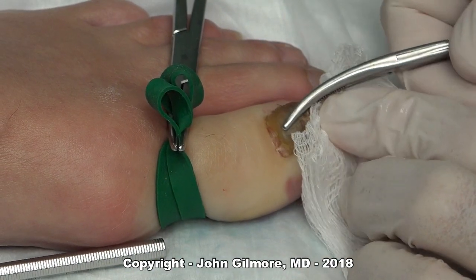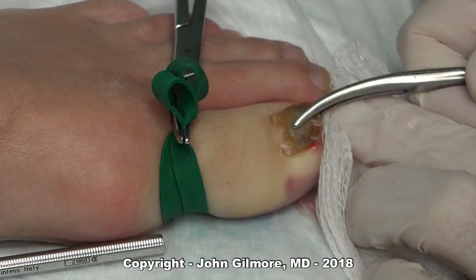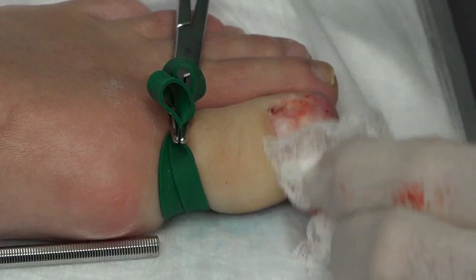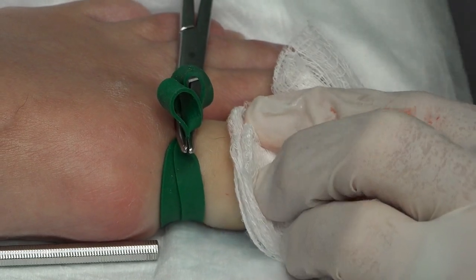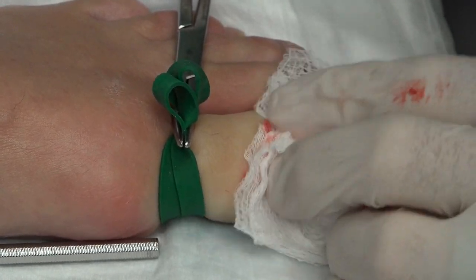See if it will forever leave you. Gumdrop. That hurting at all? Good. That came off pretty easily. I'll hand that off to you. Guess what? You are toenail free. You don't have a nail on that toe anymore.